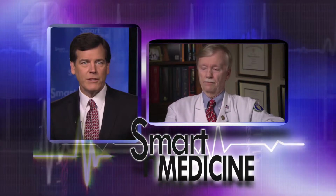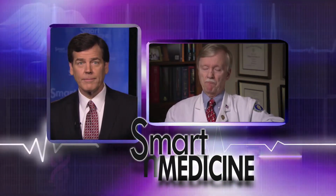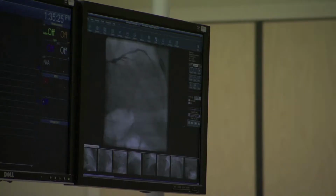What does it mean when a patient has a high calcium score? Well, first of all, any calcium is abnormal. Now, a high calcium score is usually above 400. That's when we really perk our ears up and get very interested in the patient. That means there's a high probability of plaque, significant plaque, greater than 50% in at least one coronary artery.